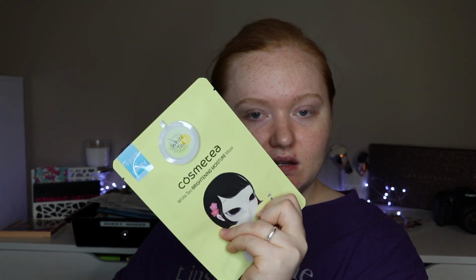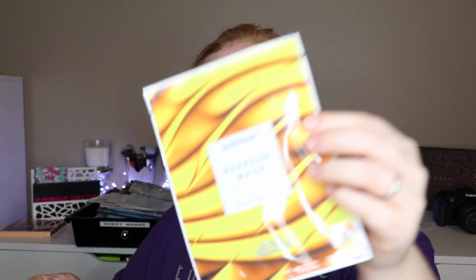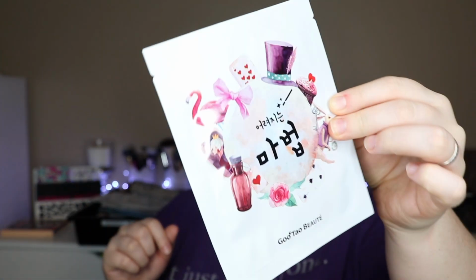Another Frenvita Gold mask. Cosmetea Brightening Moisture Mask with White Tea. I mentioned one of these a while ago, the green tea one. This brand that I really don't want to butcher again, but this is their Refresh Mask. And we're getting down to the end. Another one that I wanted to keep because it's so cute for a video or something, but it's like Alice in Wonderland theme from Guteo Beauté. And I'm not really sure what this mask is called because it is not in English, but it's super cute.